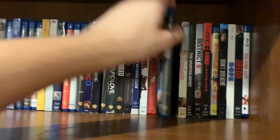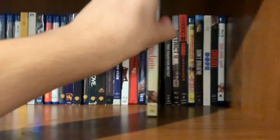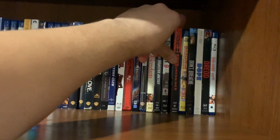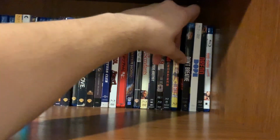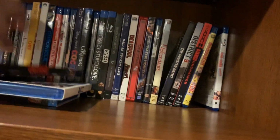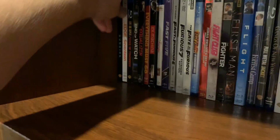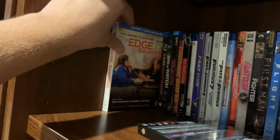Deepwater Horizon. The Departed, The Descendants, The Disaster Artist, District 9, Django Unchained, Dodgeball, and I'll probably just take him out from here on out. Don't Breathe, Dope, Dread, which is awesome, and Dumb and Dumber, which is also pretty awesome. We have Dunkirk on 4K, another pretty recent Black Friday pickup. It was like $10. Good deal.